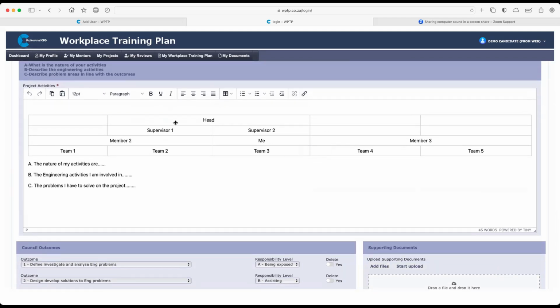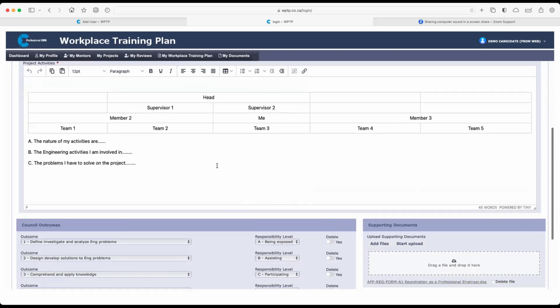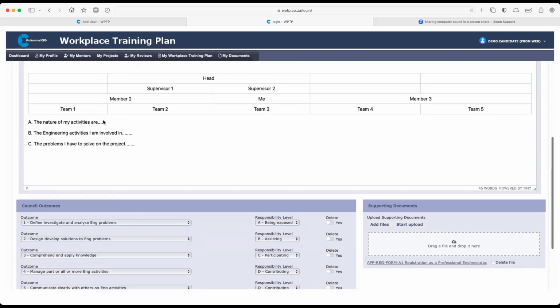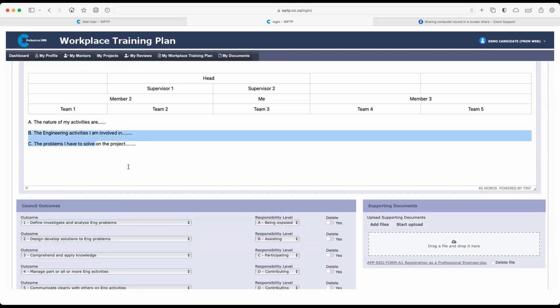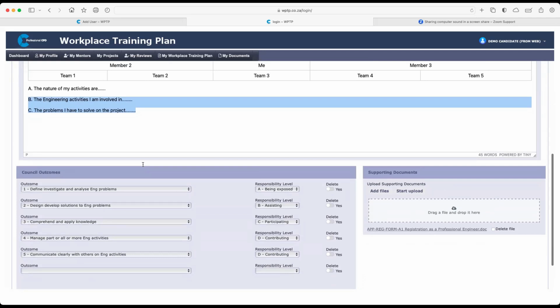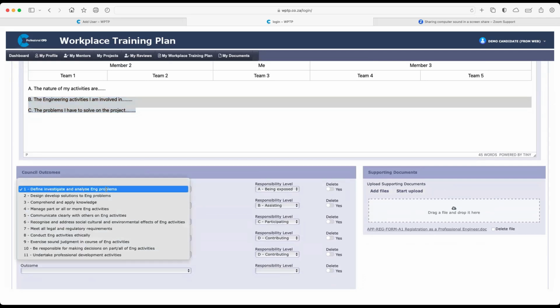Here's your organogram. So you can put a table in. You can put all of the people in there if you want to. This is where you capture the nature of your activities, the problems that you solved, all of those outcomes that are so important. You document all of it. On this project, I did the following. I encountered the following problems. Now, if you look at your activities or your project that you've now captured here, then you link your outcomes to it and say, all right, on this project, what did I do? I defined, investigated, and analyzed problems.